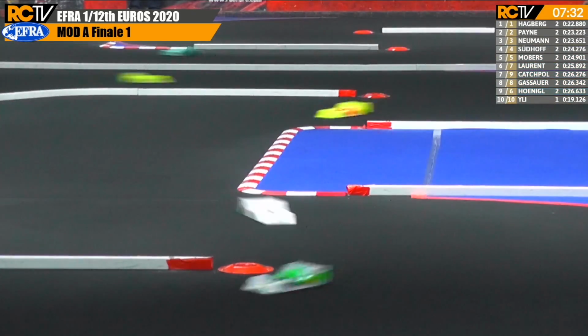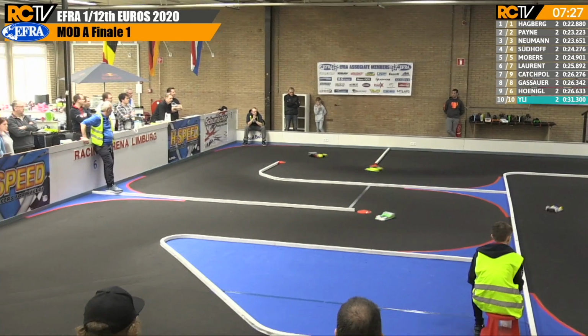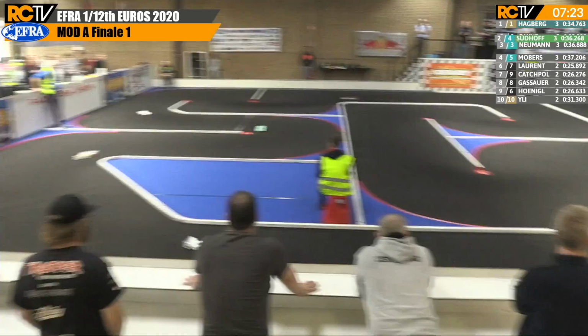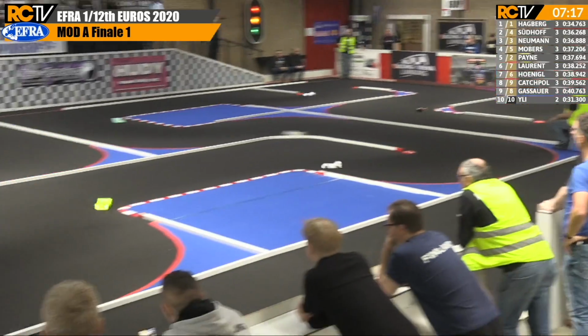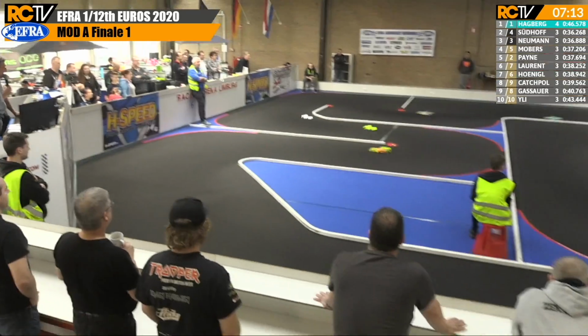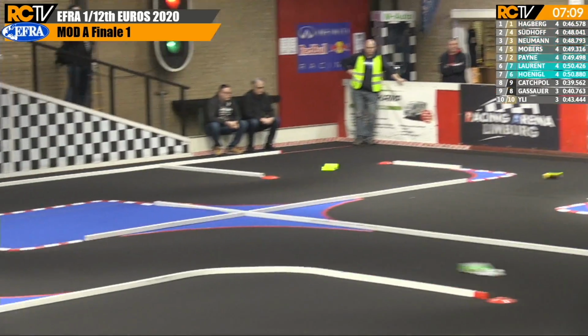Jorn Neumann keeping a watching brief. Small mistake from Payne, and Payne and Neumann come together. Ollie Payne ends up on his roof. So Ollie Payne's ended up on his roof. Alex Hagberg now with a decent lead from, who's that popped out in second? Car number 4, that is Freddie Sudoff. Freddie Sudoff is running in second position.